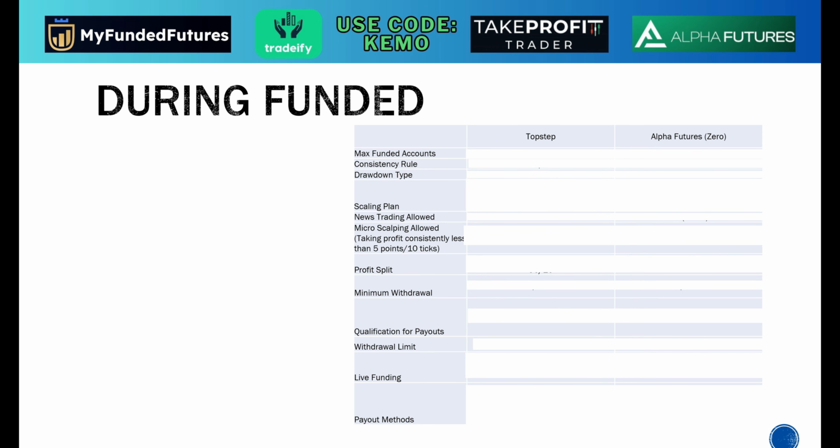Moving to the funded phase, you have a max of 5 funded accounts on Topstep versus 3 accounts on Alpha Futures. The consistency rule here kind of shifts. On Topstep there is no consistency rule, versus a 40% consistency rule on Alpha Futures, which is not a big deal. 40% is still a lot of gap and a lot of room for you to have inconsistency in your trade strategy or your trading profits. And 40% is fine. You can always use my calculator that I made for you guys for free. You can download it and input your daily profits and losses, and it will let you know if you're meeting the consistency rule or not.